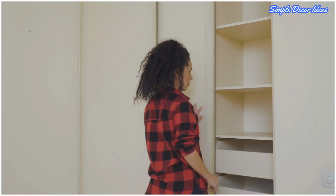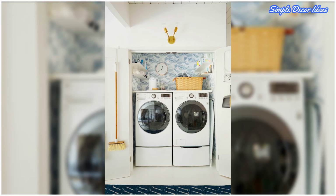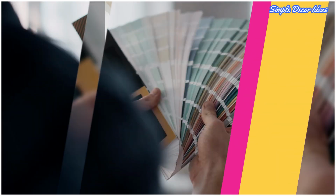11. Mount things to closet doors. Not only does a wall-mounted organizer save valuable floor space, but it can also fit inside a closet if you don't have a dedicated laundry room.